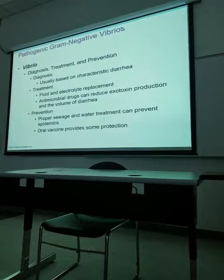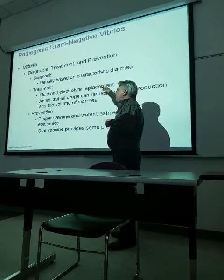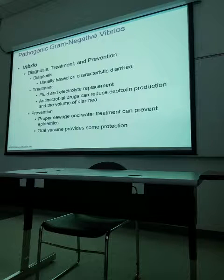All right, very good diagnosis based on what? Characteristic diarrhea. If you go somewhere else with water and you're pooping out milk, you've got cholera. You can do fluid and electrolyte replacement, but it's got to be constant. Usually it's going to be intravenous. Antimicrobial drugs can reduce the exotoxin production and the volume of diarrhea. There's a vaccine for it, but what's going to be the preventive measure? Don't drink dirty water.